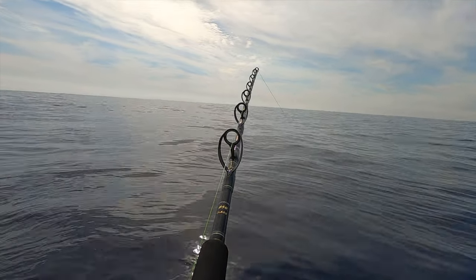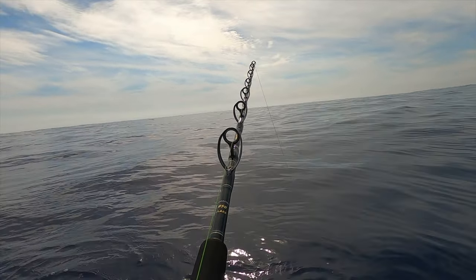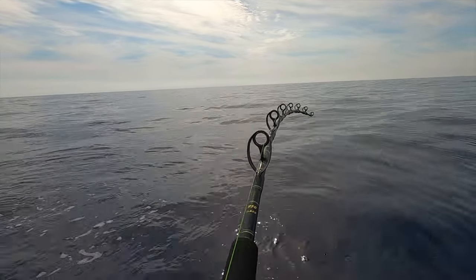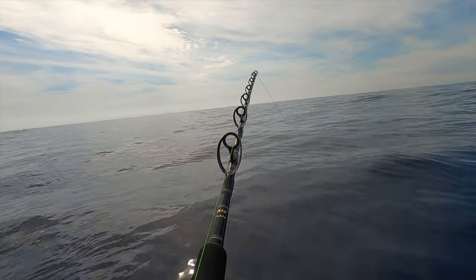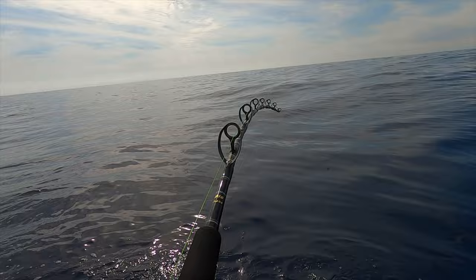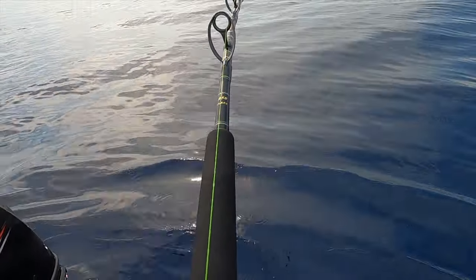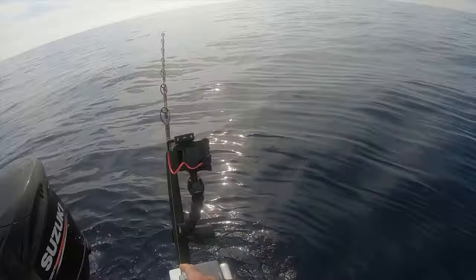Oh yeah, real typical of a sword there. We just gotta get him to pick it up and swallow it. Oh, yep, we're tight. Alright. Oh, I think he's dropped it. Oh, damn it. I'm back.